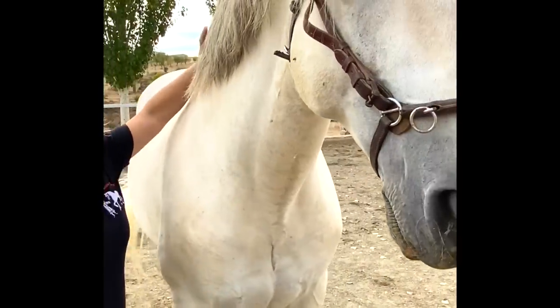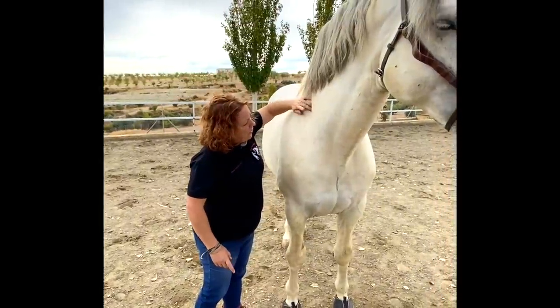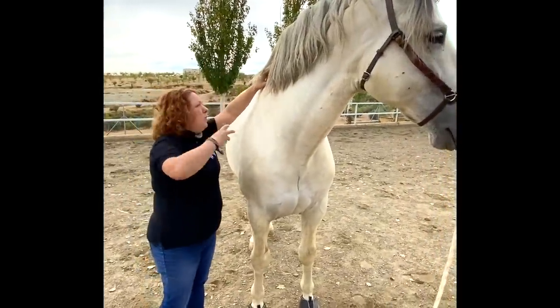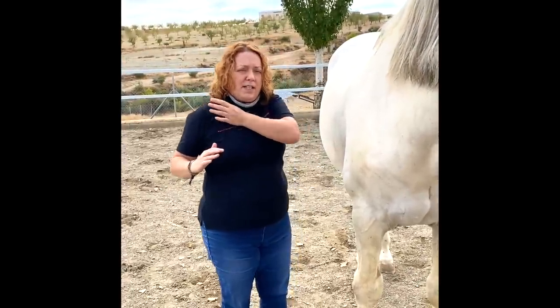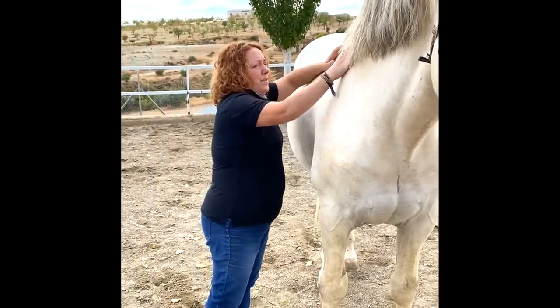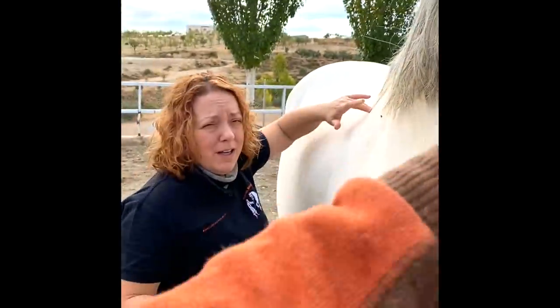One of the things we do is we check if there is any knotting through here, and that often corresponds with poll and also with the opposite. At the moment, he has his right scapula sits slightly higher than the left, and that's due to there's a slight pathological movement which is overcompensating because his left hind is stronger. And that is really important for fitting a saddle because we need to make sure that we're fitting to the biggest shoulder at this time. Fitting to the biggest shoulder.